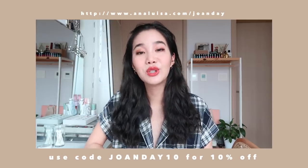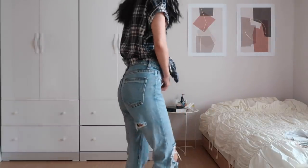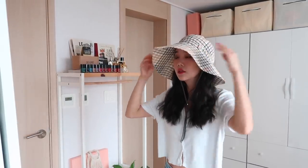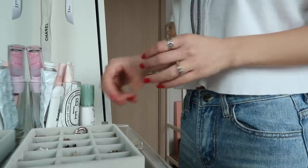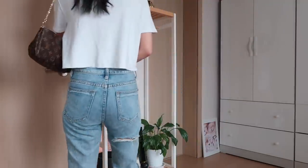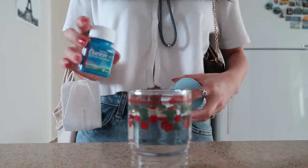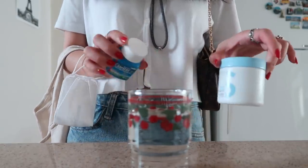All right, let's change and head over to Kosuk Bus Terminal. Get the allergy medicine, because you all know I'm allergic to flowers and I'm taking the Zyrtec every day. I talked about this in a previous vlog, so let's take this.